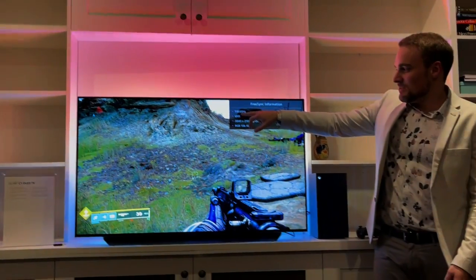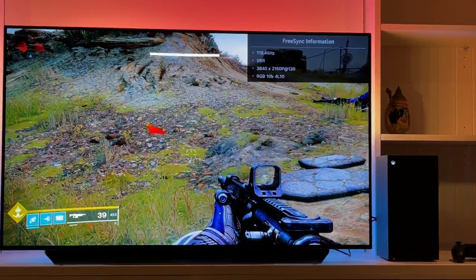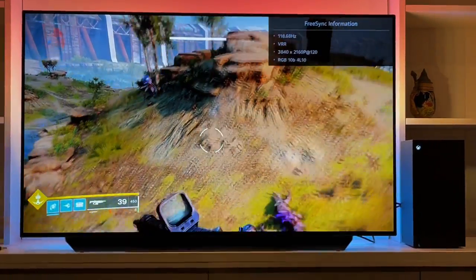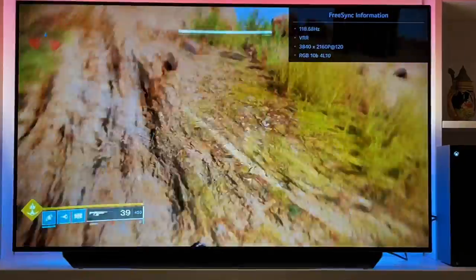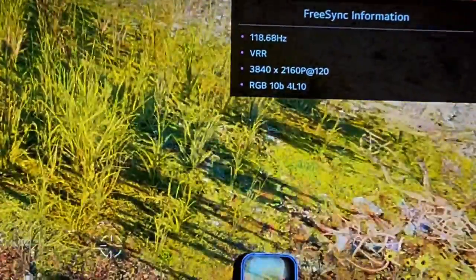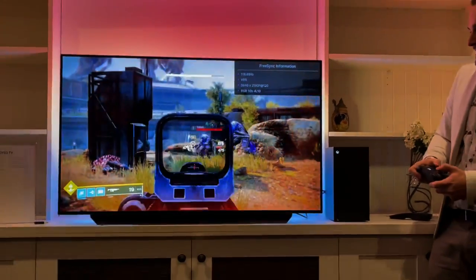Yeah. There's a live illustration of VR working, so you can see that the console is kind of like bouncing around. Sometimes as more characters jump in, I saw it drop to 109 frames per second, but you can see that the TV is responding with the console, even down to fractions of hertz.